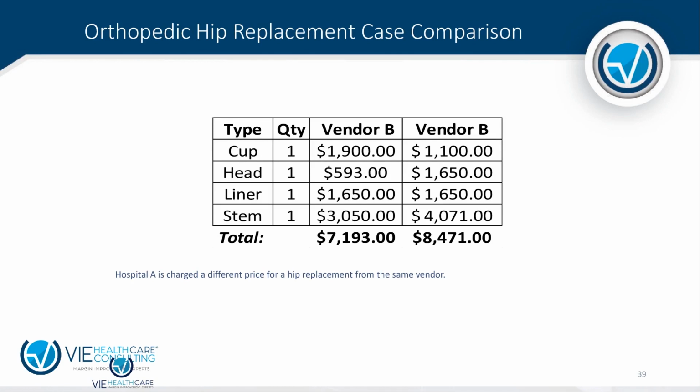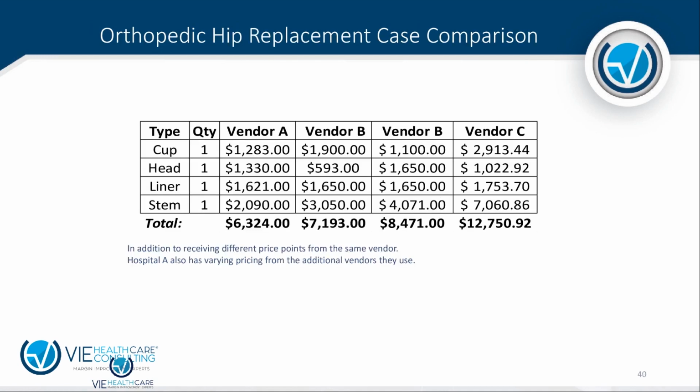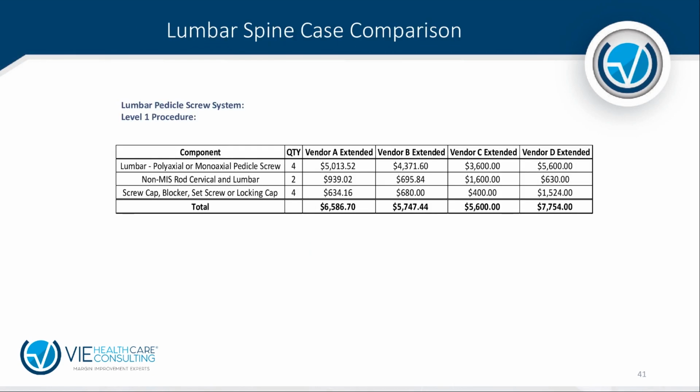Again, another analysis, right? Vendor A, vendor B. Similarly, one hospital with 4 different vendors, and look at the variation in pricing from $6,000 to double. And also with a lumbar pedicle screw system, we see this quite commonly with variation. I don't know if anyone's brought it up, I haven't looked at the chat box in a minute, but I know there are a lot of conversations around utilization, like market share and volume.